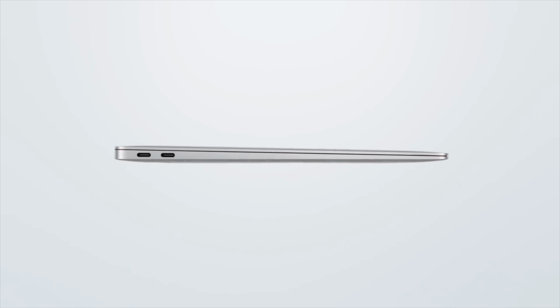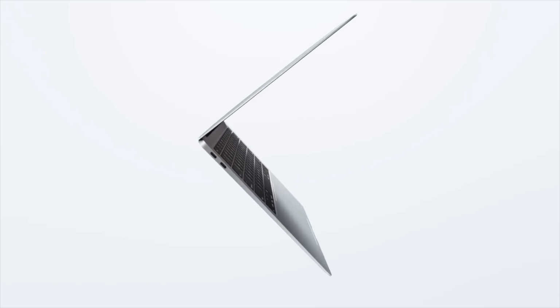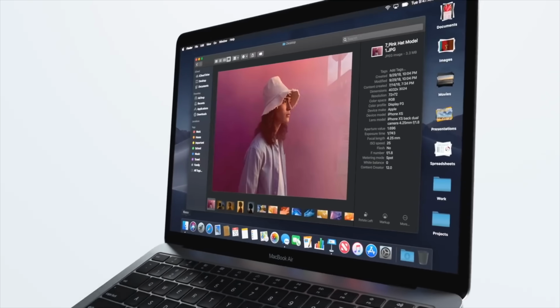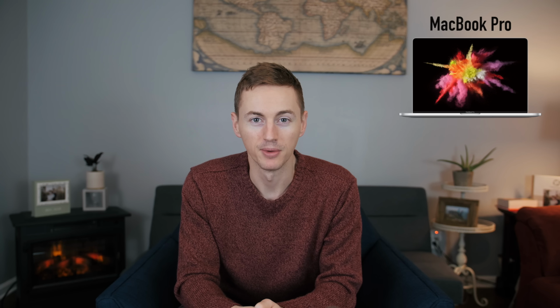So the bottom line for the Retina MacBook Air is if you prioritize travel, you want something thin, lightweight, small, but you want better performance compared to the Retina 12-inch MacBook, the Retina MacBook Air would be a great choice. And last but not least, the final MacBook model is the MacBook Pro. This actually comes in a couple different configurations, and we'll go over them real quickly so you can figure out which one is best for you.